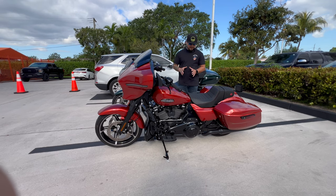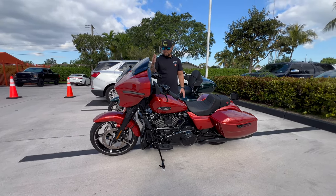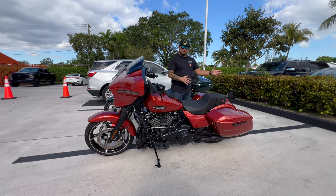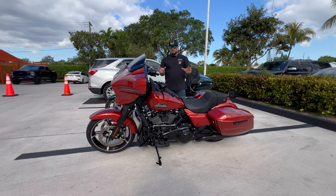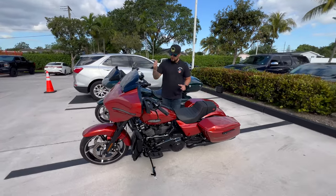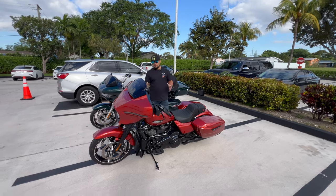So when it comes to this bike, it's pretty much the same. As you guys know, a Street Glide is the same thing as a Road Glide from the tank back. So we already talked about all that: saddlebags, CVO style brake lights in the back. The only thing that changes is the fairing on this bike. Also an amazing bike. These are Harley's top seller motorcycles right now. They have been for a long time.